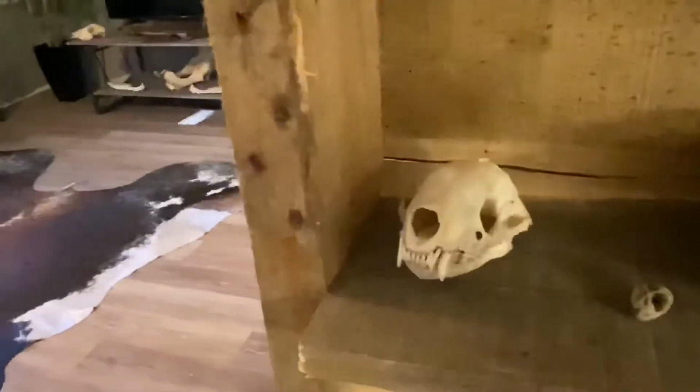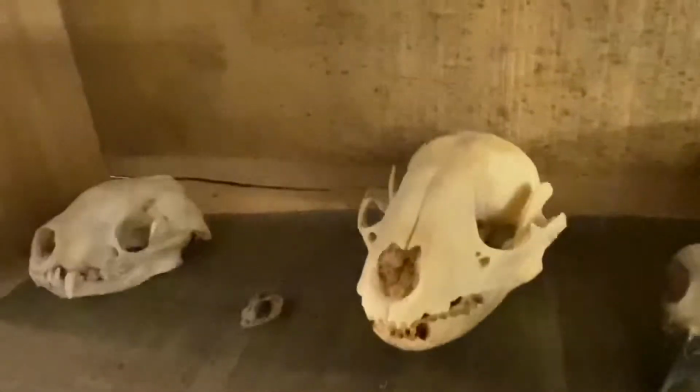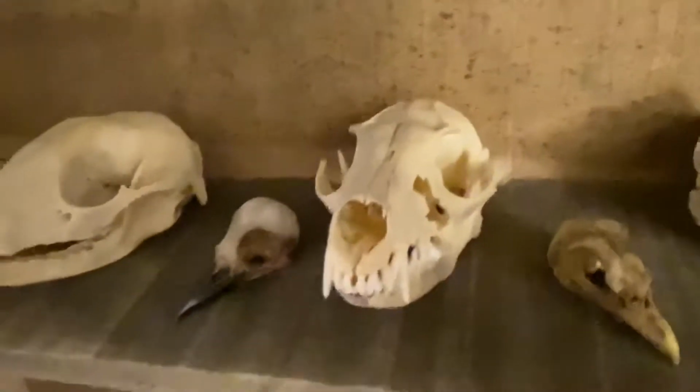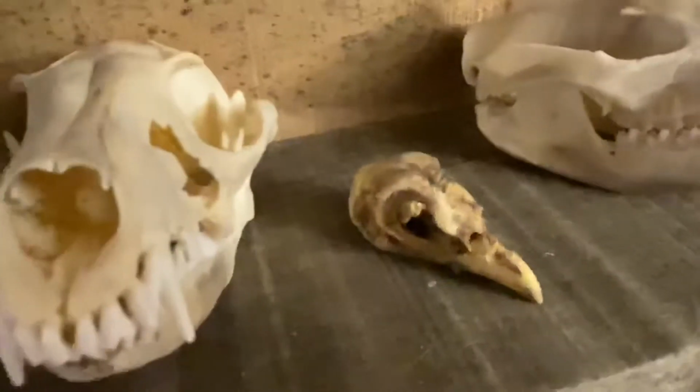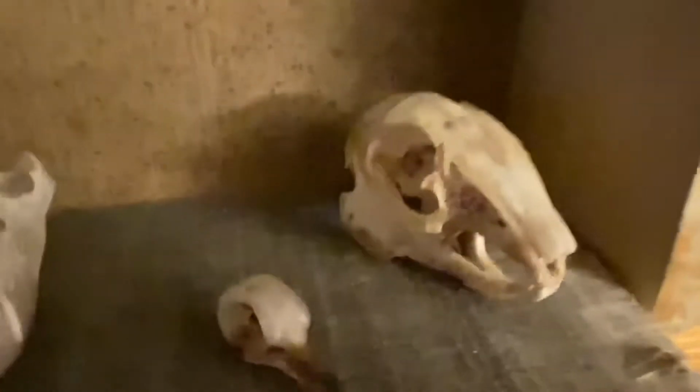That is for sure a skunk. That is for sure a lizard. That is for sure a raccoon. That is for sure a blue jay. That is for sure a fox. That is for sure a chicken. That is for sure a possum. That is for sure a dove. That is for sure a rabbit.